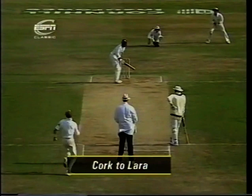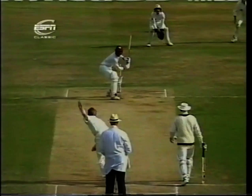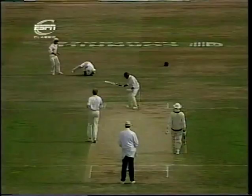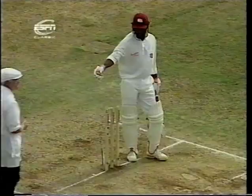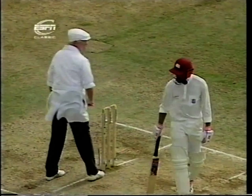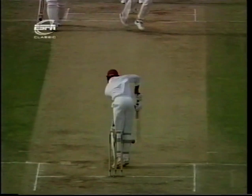Oh, beautiful shot. Finds the gap. Michael Atherton's in there at short extra cover, hoping for a chance to catch Lara, but that's all along the ground, perfectly placed. Well, the bail is off. It was Cork who picked up a bail and put it back on at Old Trafford. Brian Lara doing the same thing. Well, there seems to be a certain amount of jocularity out there, hilarity. I think the wind must have blown it off.